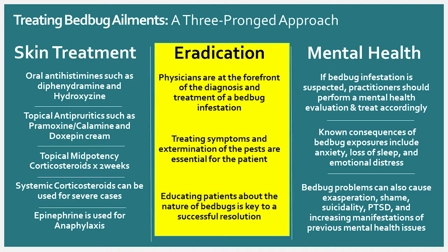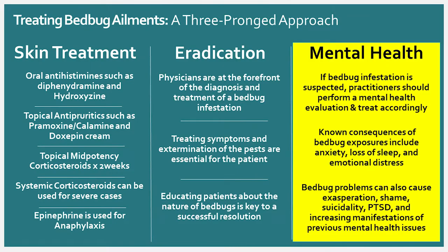If a bedbug infestation is suspected, a mental health evaluation is an important part of treating the patient properly. Many patients experience anxiety, sleeplessness, and emotional distress. Watch for exasperation, PTSD, and even suicidality.